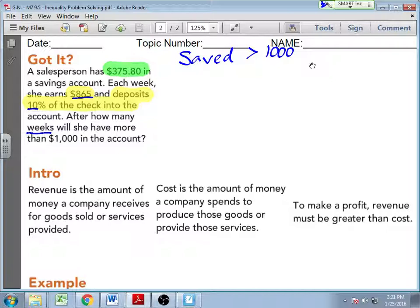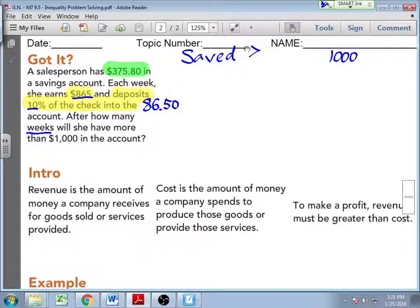How do you find 10% of something? You just move the decimal one place. So do you know what it is? I know that it's 0.10. You're right, but when we move that decimal, each week she's depositing $86.50. So, knowing that, can you set up the inequality to find out how many weeks it will take her to have more than $1,000? Try this on your own.